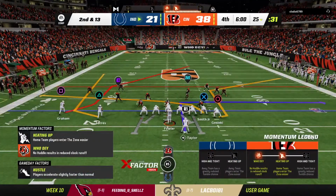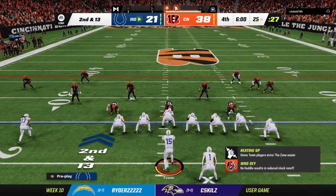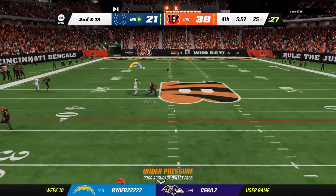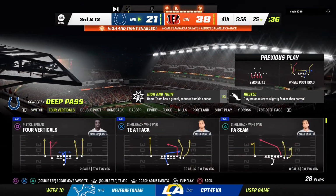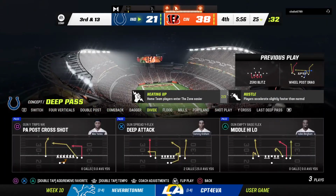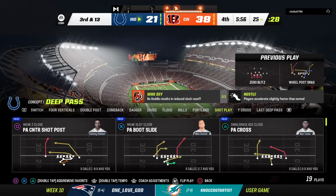So their task a little bit more difficult now. 2nd and 13 that they're walking up on. Back to throw. Fowler. Looking middle, and it's incomplete. Certainly looked like someone was very confident in his ability to fit that one in. I would say he was overconfident because there wasn't a whole lot of separation there. Had that one covered pretty well downfield and knocked it away.